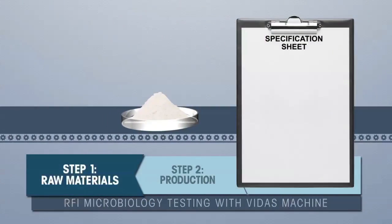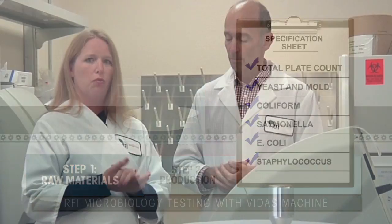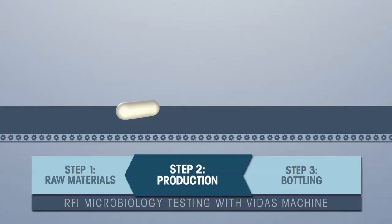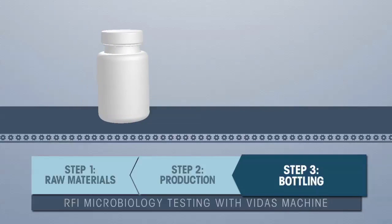So when our raw materials come in, we have a specification sheet where we go through and we do the 6 basic microbiology tests, which are total plate count, yeast and mold, coliform, Salmonella, E. coli, and Staph. We can also test for Listeria and Pseudomonas here. That all depends on what our customer requires. And once the raw material passes our specification, we release it to production, which then make the blend. We get a sample of the intermediate bulk blend, go through the same test processes again for that specification for the bulk, and then we release that to production, and then production will bottle or encapsulate it for you.